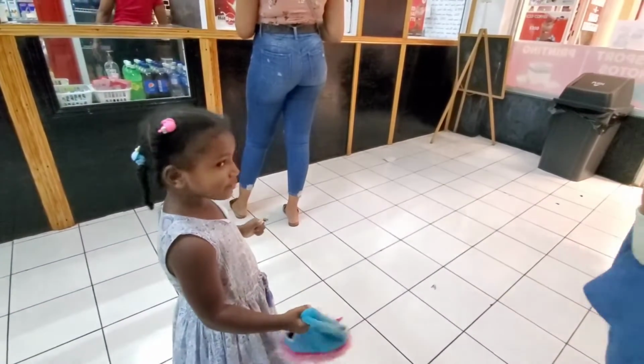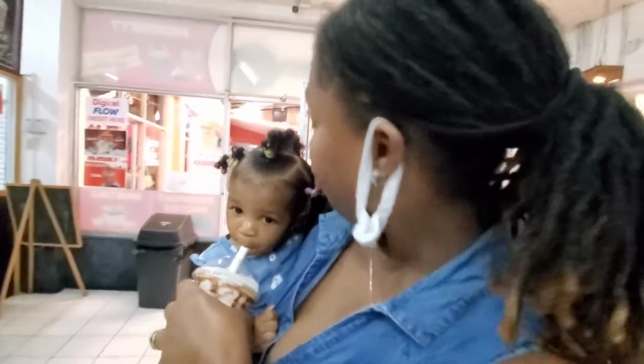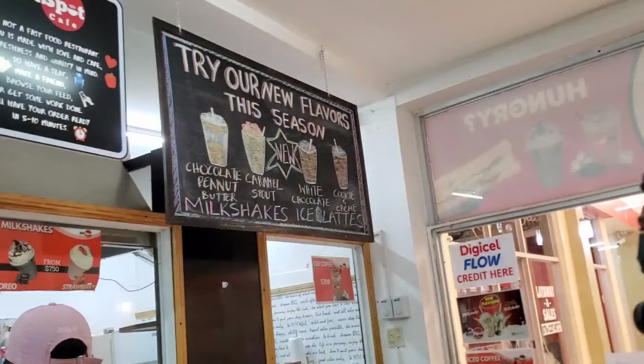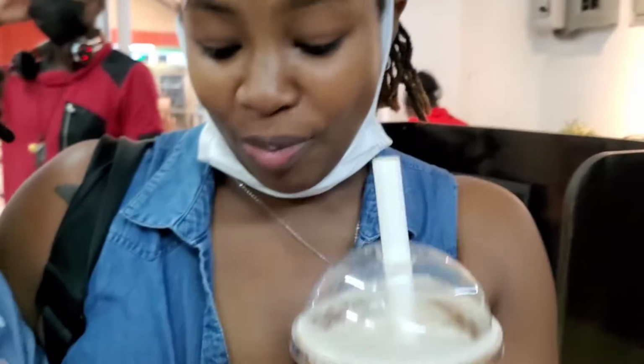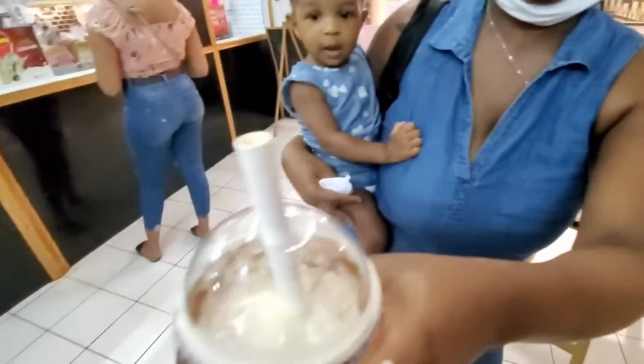You like it? So let's break this down, the flavor and all. When it comes to the matcha tea, it's really like a healthy green tea with milk. So if you want something healthy and tastes relatively good, go ahead and order that. But if you want something that tastes really good and is indulgent and delicious, this chocolate peanut butter milkshake is the bomb. It tastes like a Snickers bar in a milkshake, and who wouldn't love that?